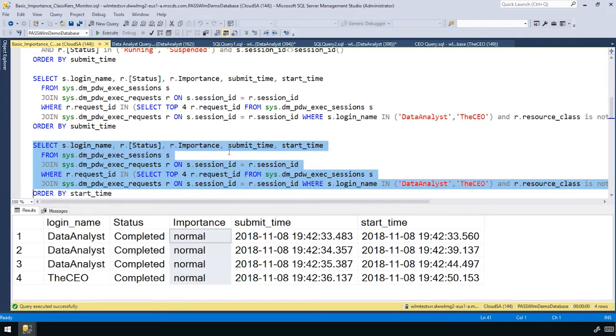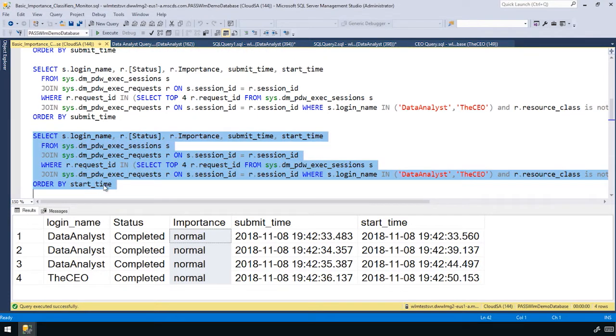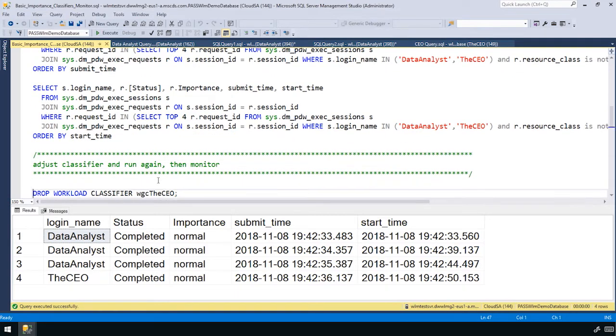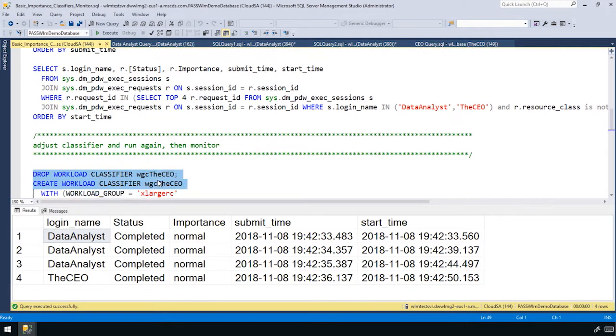If I ran the same query again, but now I ordered by start time, I would see again, data analyst, data analyst, data analyst, and the CEO ran last. All right, so first in, first out model, no importance is applied. No differentiating importance was applied.